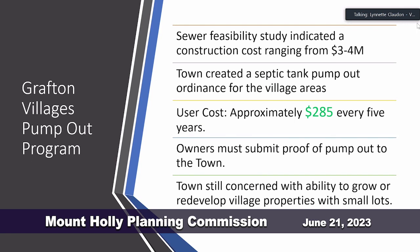Grafton Village did a study probably 10 years ago. That study resulted in a recommended project in the $3 to $4 million range. Grafton at that time decided that was too expensive. But rather than doing nothing, they decided to create a town ordinance related to septic pump out. This is a 2020 era figure, but the cost of a pump out in 2020 was about $285. So every 5 years, the owners in Grafton Village have to produce proof of pump out. The town is still concerned about their ability to do any sort of growth or redevelopment within the village, and they're currently pursuing another system.